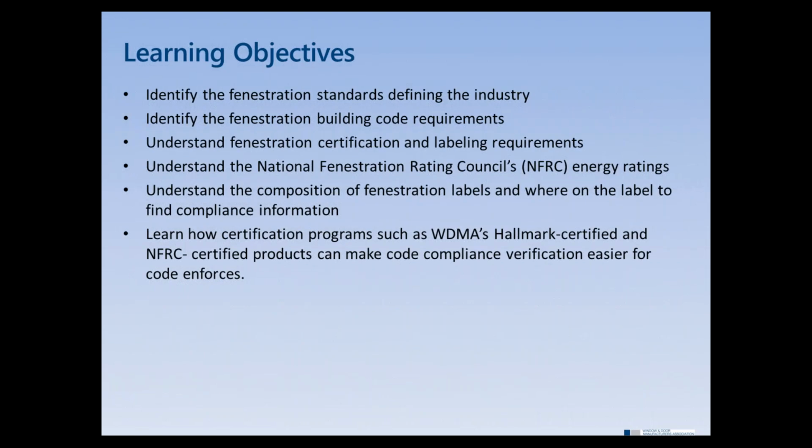The learning objectives for this course are: identify the fenestration standards defining the industry, identify the fenestration building code requirements, understand the National Fenestration Rating Council's energy ratings, understand fenestration certification and labeling requirements, understand the composition of fenestration labels and where on the label to find compliance information, learn how certification programs such as WDMA's Hallmark Certified and NFRC certified products can make code compliance verification easier for code enforcers.